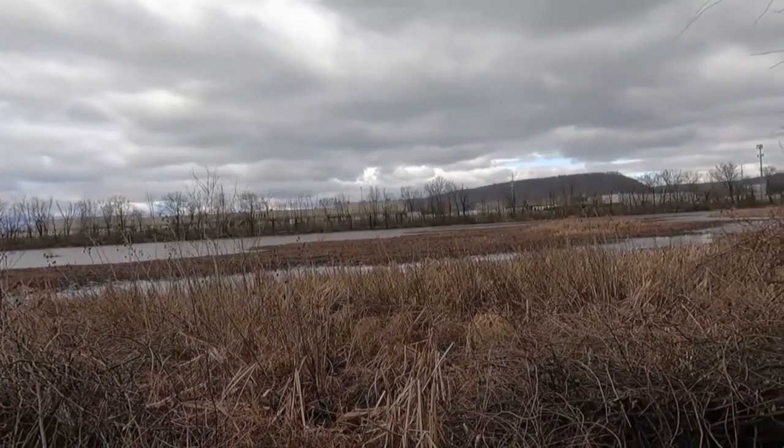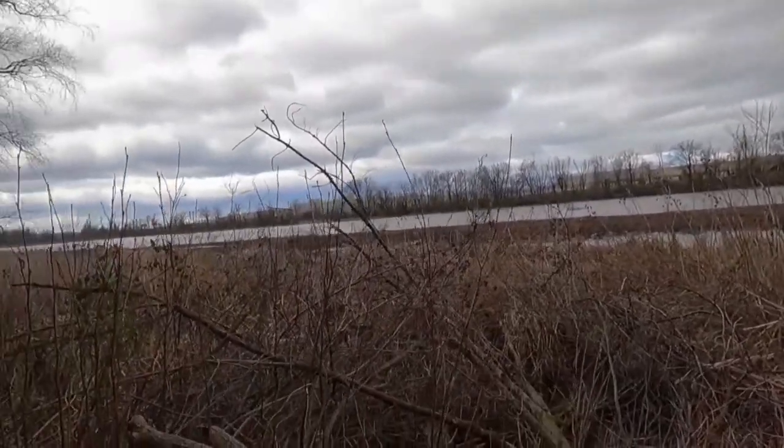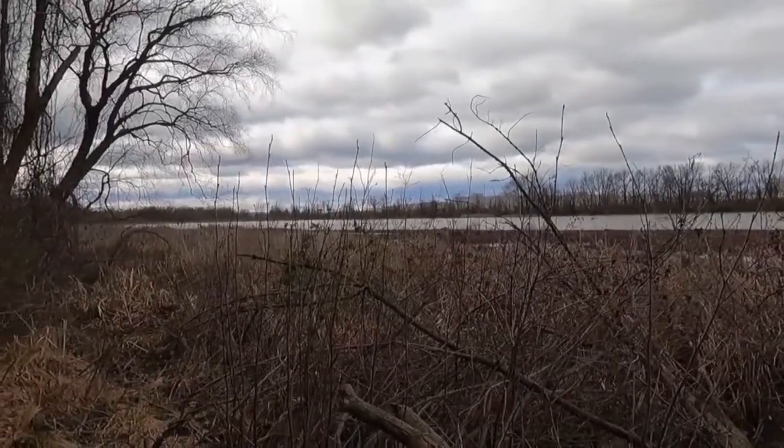Very industrial area here, yet you have a wildlife park in the middle of it. I've driven by this park quite a few times and never knew it was here. All right, let's keep strolling along here, see what else we can discover.